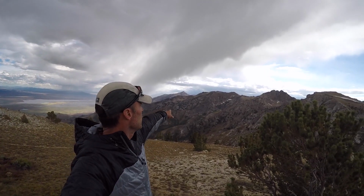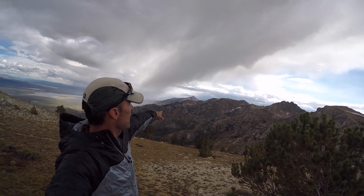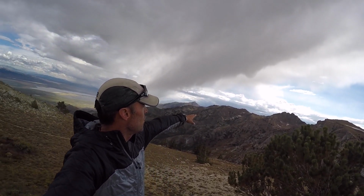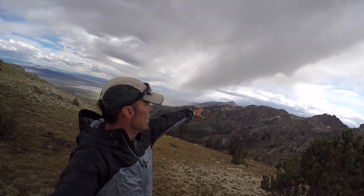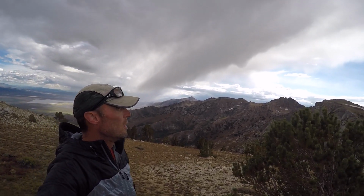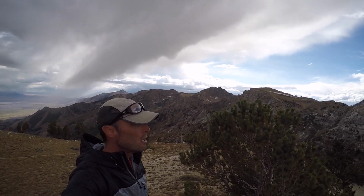So here we are. We hiked almost 5 miles past where we originally were going to camp, so now we're up about 10,000 feet. We actually have Overland Lake. You can kind of see over here, you've got some snow. You got snow up in there. Then you got snow here, some snow on the ridge. You can follow that down. There's the lake right there. So, yeah, here we are.